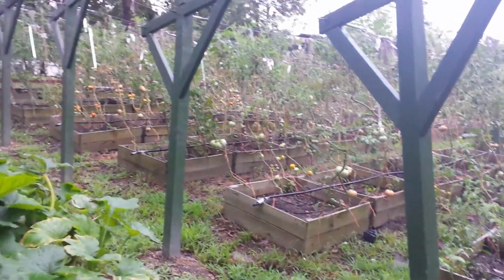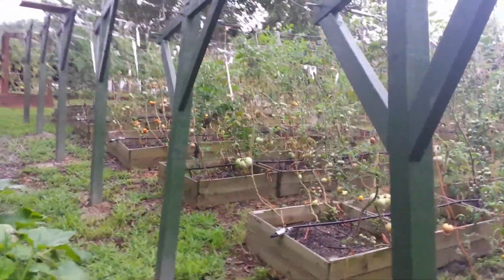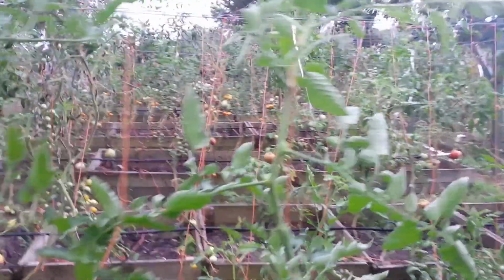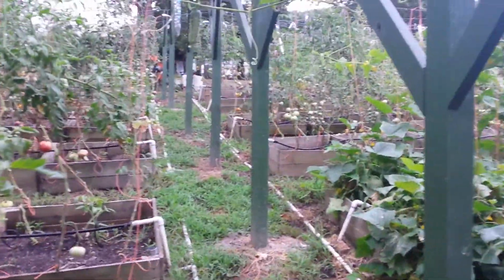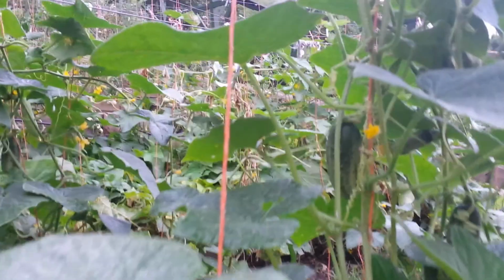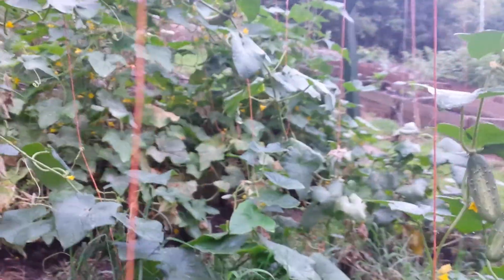Tomatoes are looking pretty good. Cucumbers are doing all right. Got some in there. We've been doing a lot of canning. A lot of pickles.